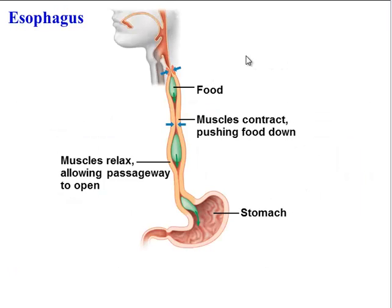Now that the food is in the esophagus, the food is going to get moved down into the stomach. And this occurs because the esophagus is basically a big muscular tube that squeezes the food down. And there's a special word for this squeezing. It's called peristalsis.